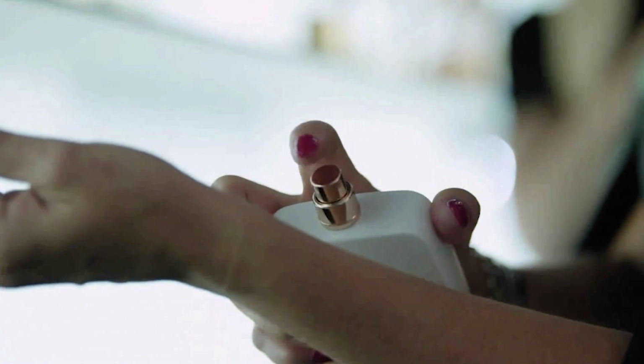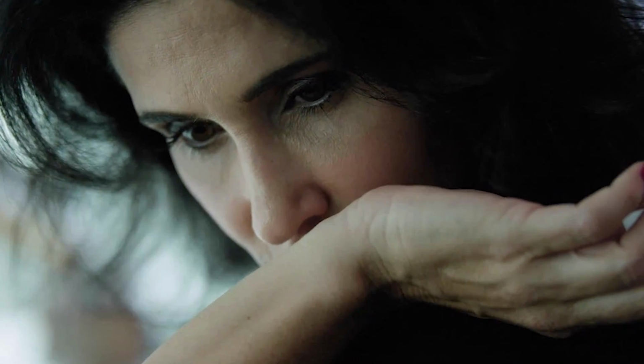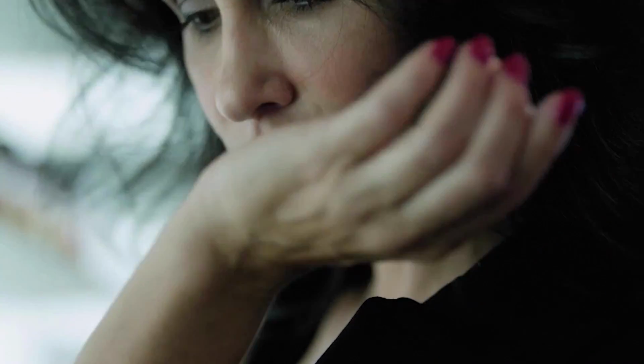As scent is a huge part of the dining experience, you likely wouldn't want the aroma of your coffee interrupted by a whiff of someone's Axe cologne or overly floral perfume.